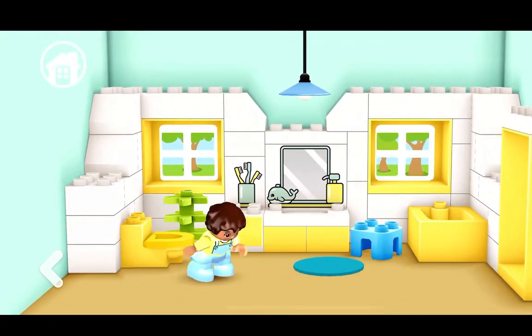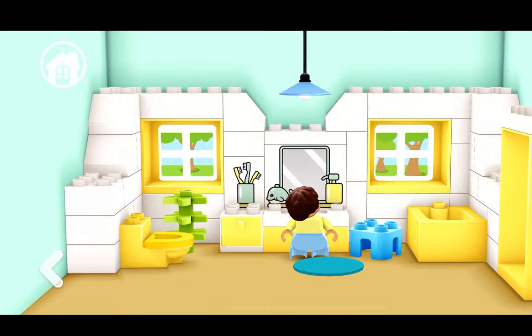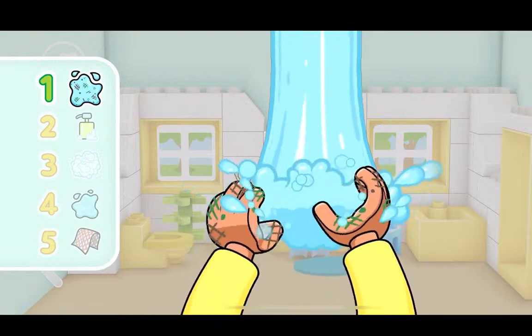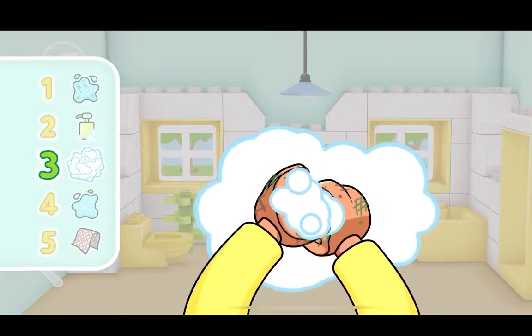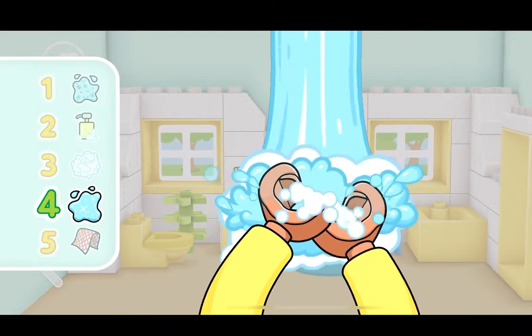Oh, it's a bathroom. Oh, look. Girl wants to go to the toilet. Okay, let's not disturb her. And attention. Wash your hands after going to the toilet. First, we turn on the faucet and wet our hands. Then, we lather them with soap. Super. Super song. Wash off the soap. And finally, dry with a towel.